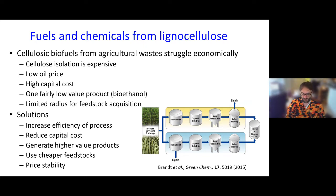And so I focused on trying to figure out what advantages biomass processing has and how we can take those advantages and use them as a fulcrum to push the process through. One, of course, is the generation of higher value products, which is somewhat easier from sugars. And the other is to utilize market forces, cheaper feedstocks. There's lots of waste out there that you can use. Stable prices is quite attractive.